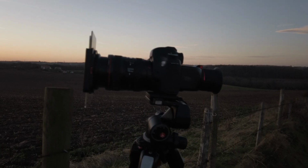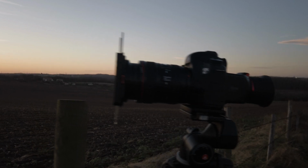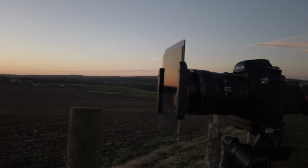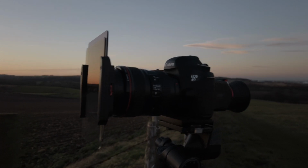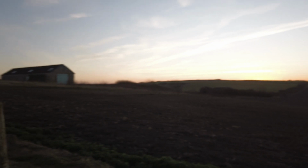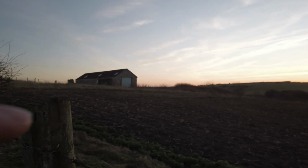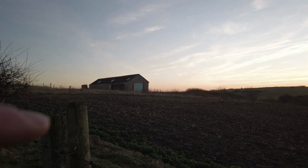I've still got the 24-105 on. Filter wise, I've got a 0.9 medium grad and a 0.6 hard grad on. Now the hard grad I've got pulled down to just above the top of the house, about there, and then I've gradded the rest in with the medium grad.